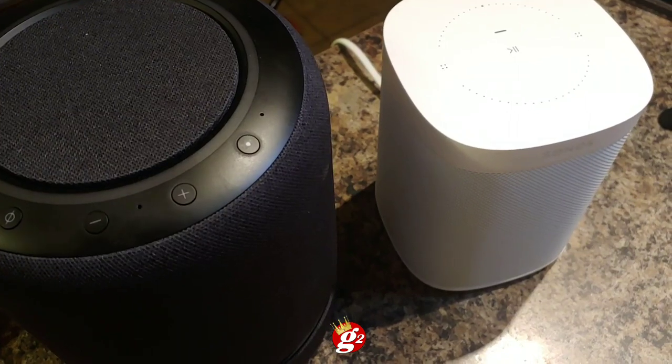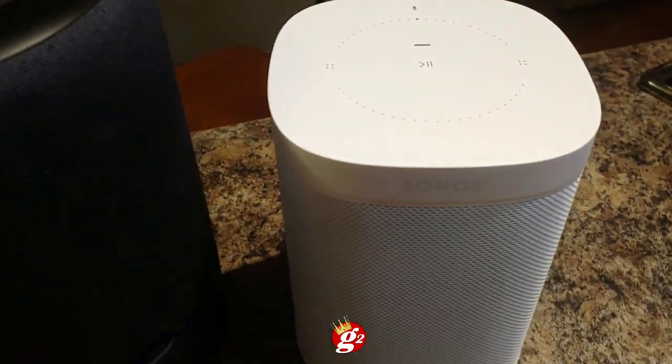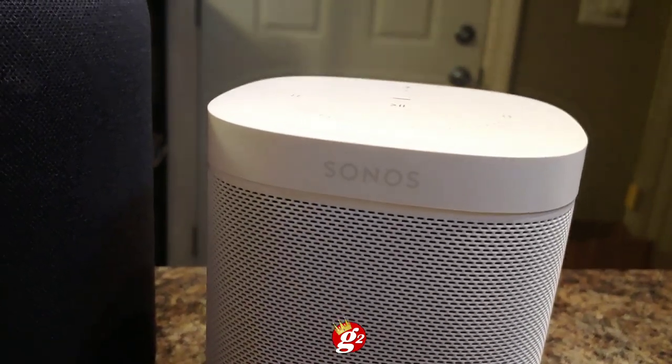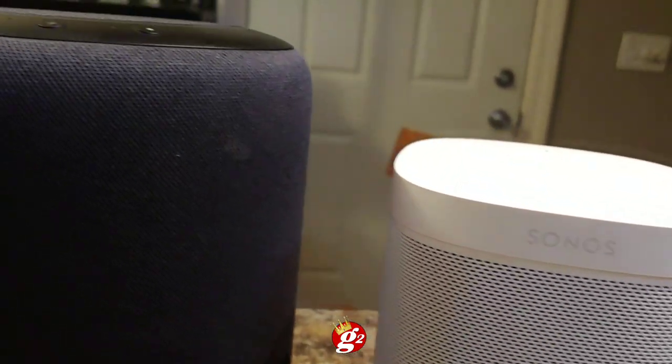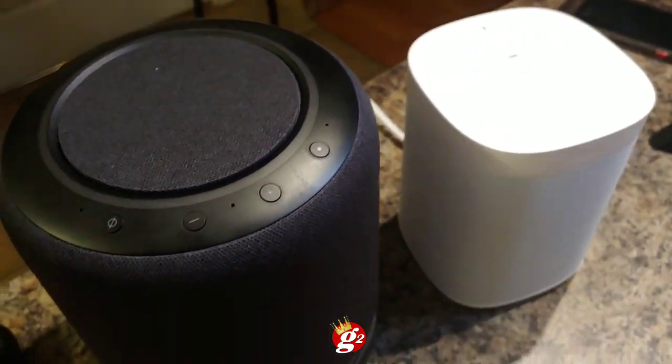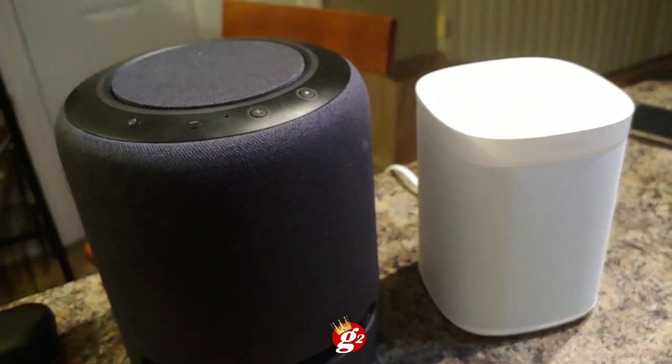Now, who do you think is going to win the competition in the sound department? Will it be the Echo Studio or the Sonos One? Without further ado, I want to present to you the Echo Studio versus the Sonos One. Both are going to have flat EQs at half volume. I'm going to record it in my listening room, which has great acoustics and produces great bass, using a microphone about 3.5 feet away from the source. You might want to put on headphones to listen to the speaker test. I hope you enjoy it. Let's go!